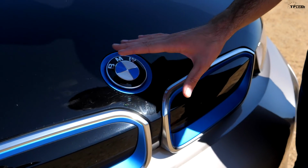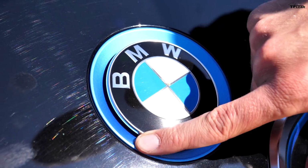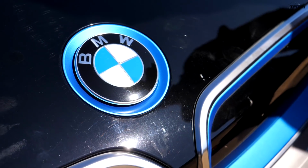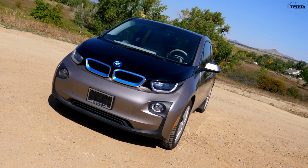But I've heard these are very expensive tires because, well, this is pretty much the only car that uses this tire size for efficiency, so that you can go further on one tank of electricity. Now kind of the overall theme of the i3 is this electric blue that denotes it's an electrified vehicle. It's around every BMW logo, including on the steering wheel and the wheels, and it also surrounds the iconic kidney grills here.